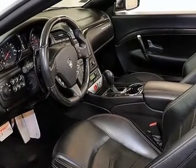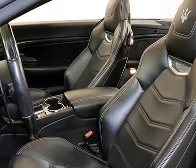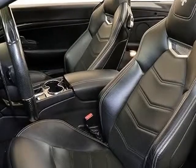We strive to provide you with the best quality vehicles for the lowest possible price, and this 2013 Maserati GranTurismo MC Stradale convertible is no exception.